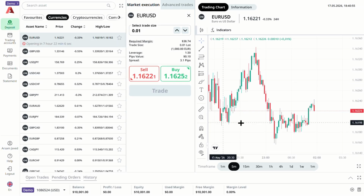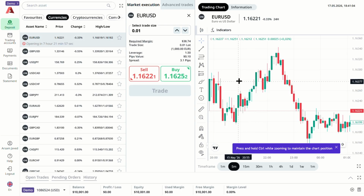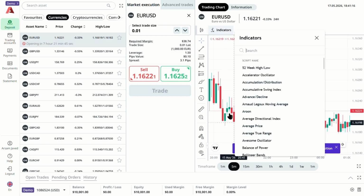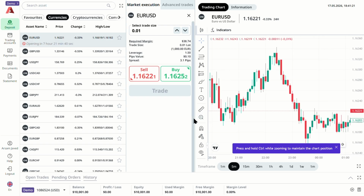The WebTrader opens in your browser. No download, no installation, clean interface, no clutter. Every element on screen is there because a new trader actually needs it, not because MetaTrader put it there by default. Now open the charts. Both the WebTrader and the mobile app come with full TradingView charts built in. Multiple time frames, dozens of indicators, professional grade tools, all inside the same clean interface that took me about 30 seconds to figure out. That combination shouldn't exist at this level.